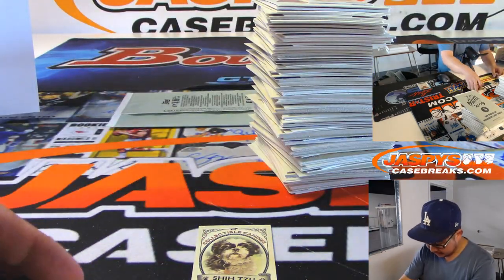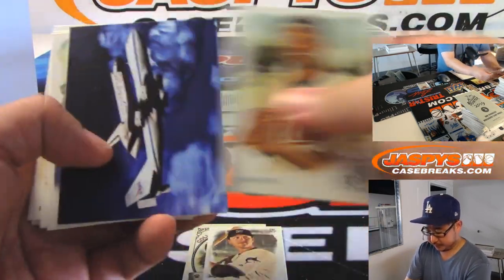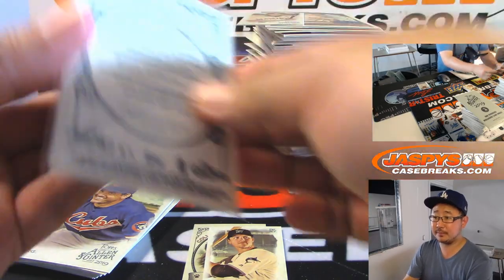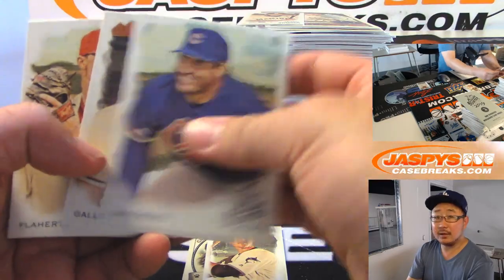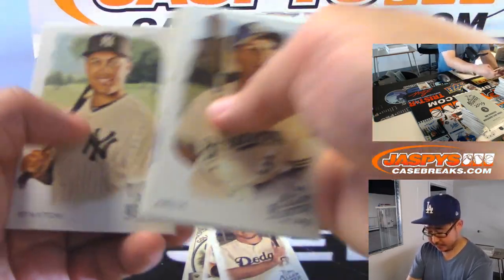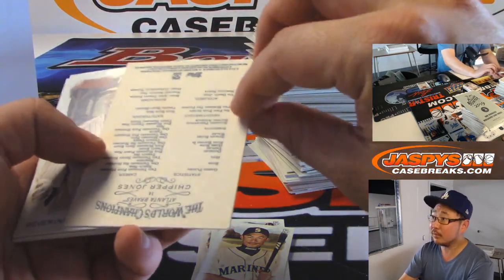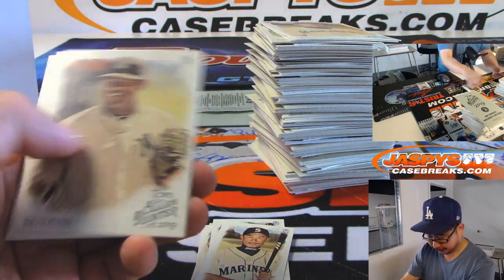There's the Red Sox right there. And there's Rick Porcello, also for Walter. What's going on? There's Max Muncy. There's Ichiro, Mini. Look at the backs of those. What's this? It's flipped around that way for some reason.